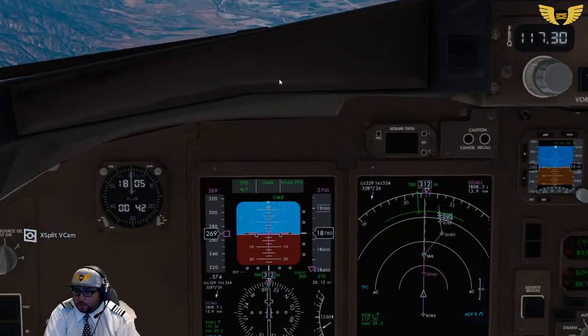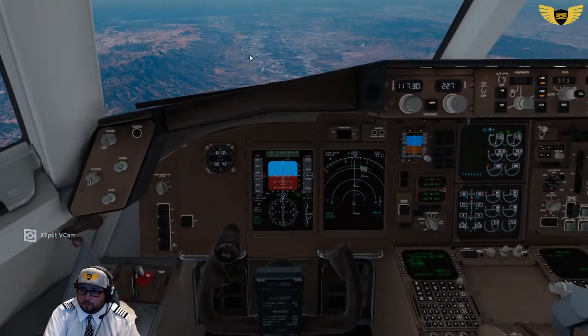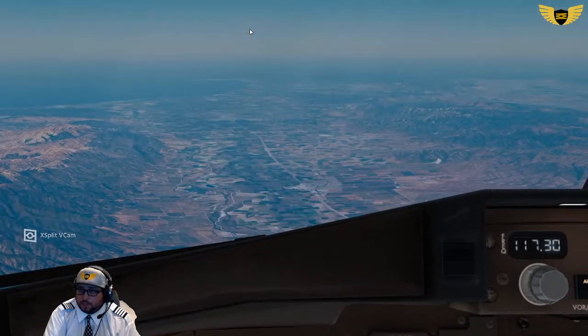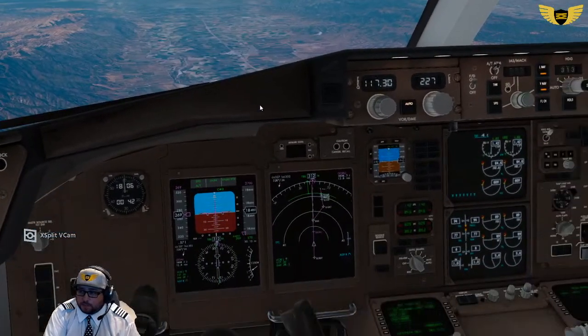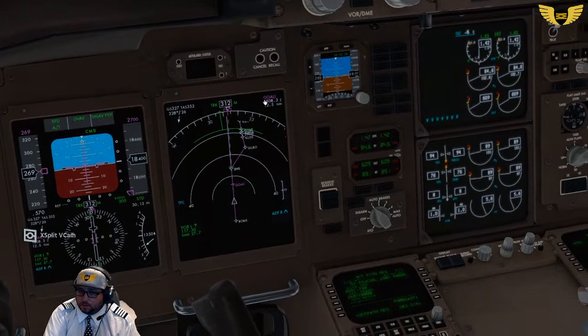Alright, so everything's looking pretty good here on descent so far. Should be about 10 minutes or so until we're on the ground in San Jose. So just about 10 minutes or so, maybe 15.